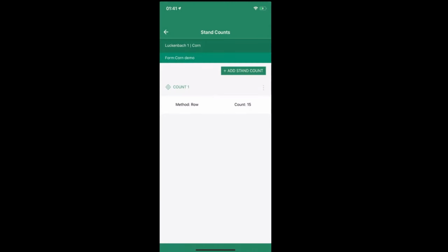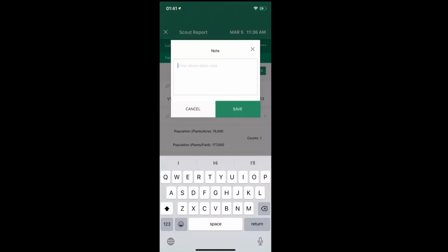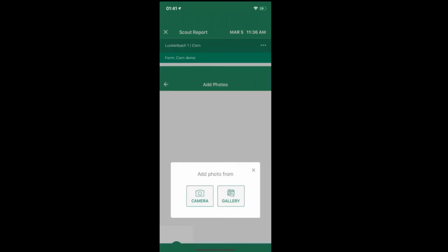You can see we've automatically calculated that stand count for them. If they're looking for cutworms, for example, the specific pest here is on a low, moderate, high scale. All they need to do is tap the severity scale that they found. They can add a note. So as I tell all my users, I hope they have something much smarter to say than cutworms looking crazy. They can add a picture.